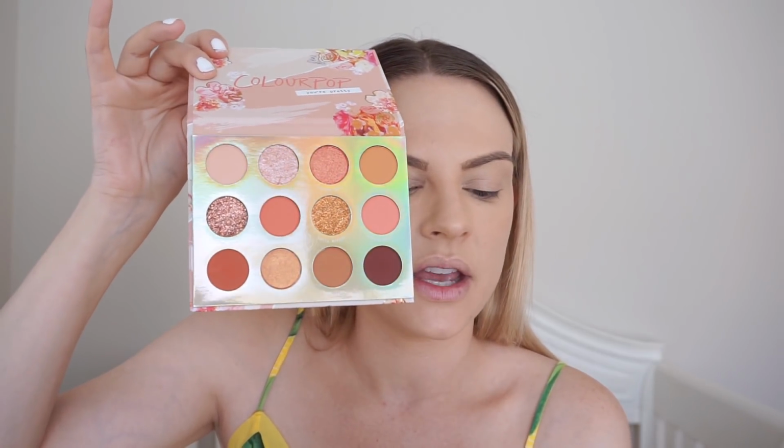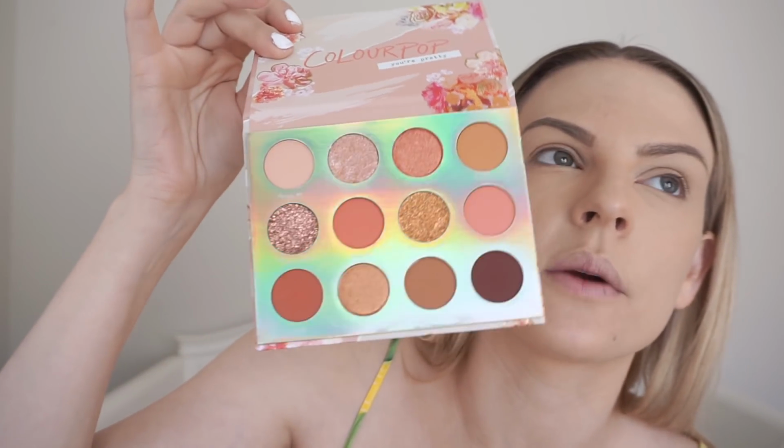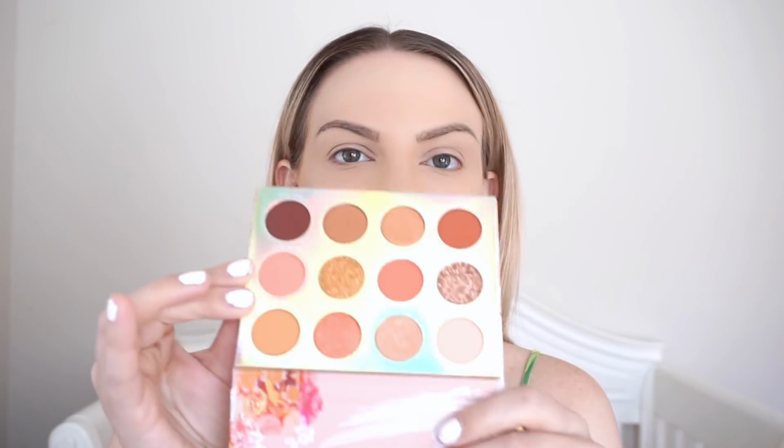It comes with 12 shadows, and I will put the link to everything down below. This is the Sweet Talk palette, Super Shock Shadows, all-in-one palette. Oh, and they have a brand new glitter formula, which is these formulas right there. Going in with Catch Me and West Side, which is this one and that one. And we're gonna get into it.